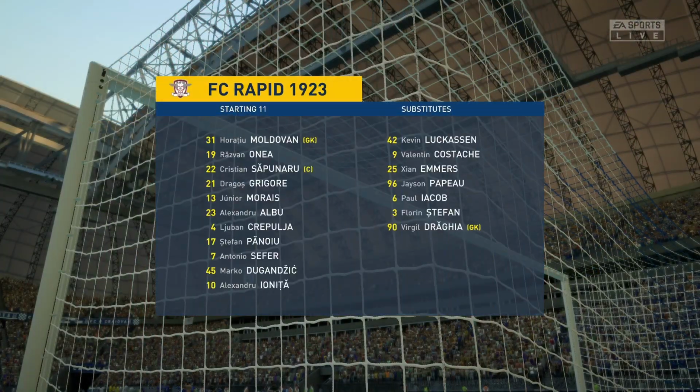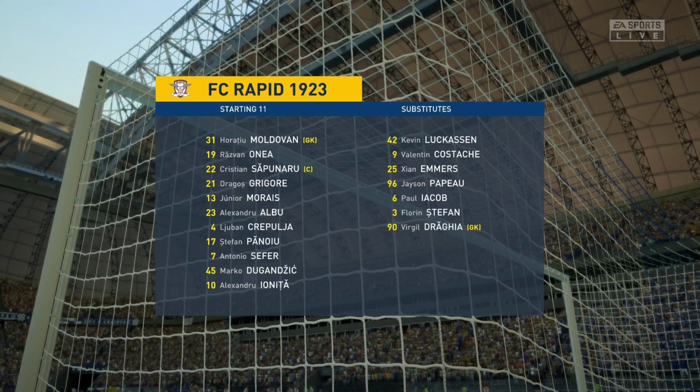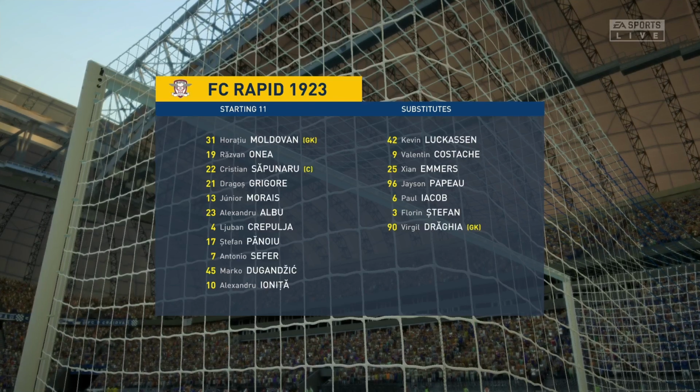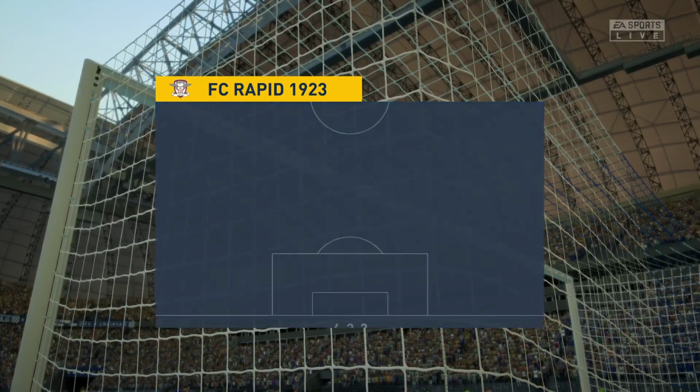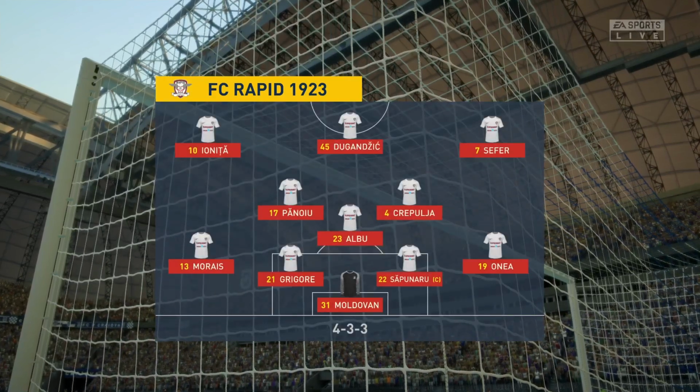This is how the visitors will set up today. Well, the wingers will be key here. They have to choose the right time to give width and the right time to come infield to support the centre forward. If they can do that, they're a potent front three. No doubt about that.